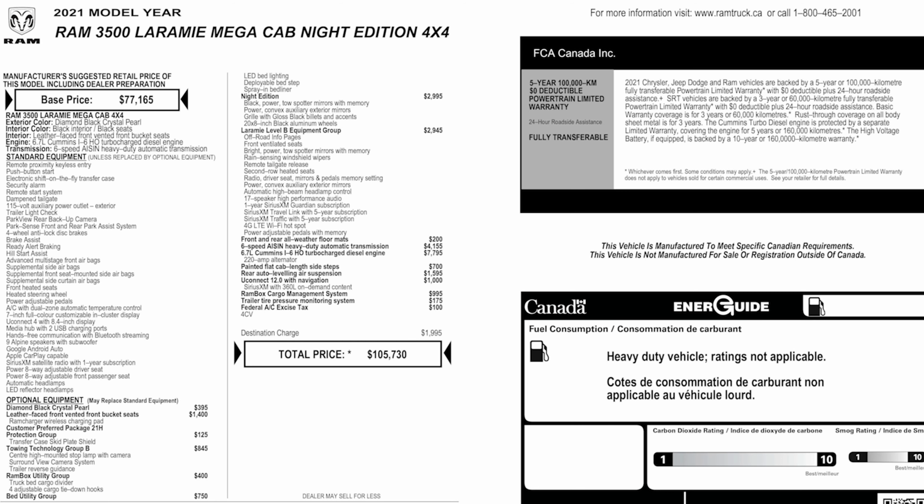And here is the window sticker for the 2021 Ram 3500 Laramie Mega Cab. You can see there's the normal features of like the color, engine, and all of that. You've got your standard equipment, and then you've got your optional equipment, which this has a ton of, you can see. And then you can see the total price with all of the options. Obviously, this will be minus dealer discounts and any manufacturing discounts as well.